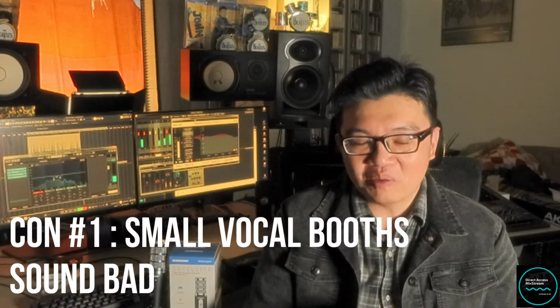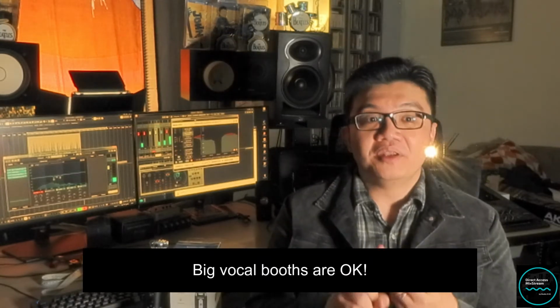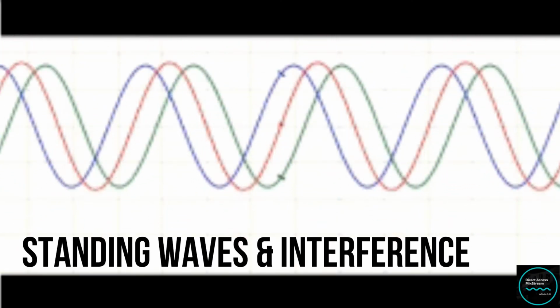The number one disadvantage: small vocal booths sound bad. We learned in Acoustics 101 that the smaller the dimensions of the room, the more acoustic problems will arise, due to standing waves and nulls caused by phase cancellation. But wait a minute, you might be asking, I've got all the acoustic panels and foams all over my vocal booth. That should solve and fix the issues, right? Now, this is where you may be a little incorrect.